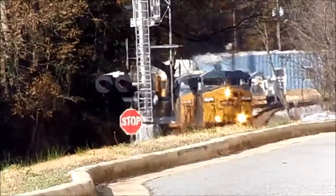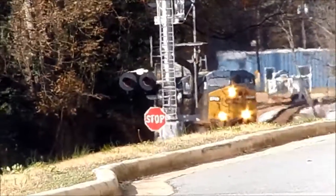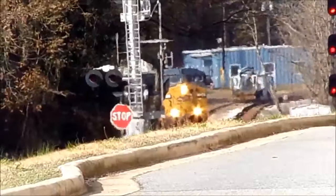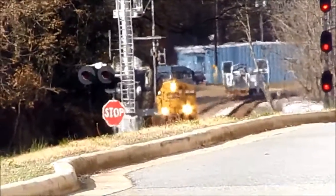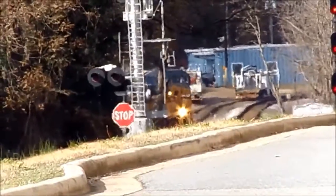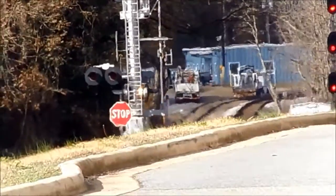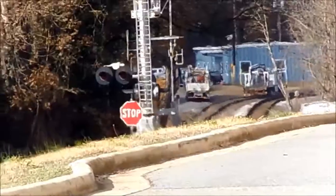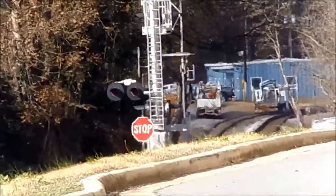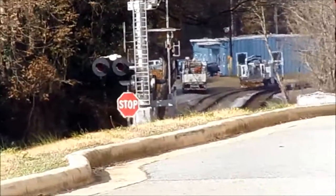A sidetrack of some sort. Okay, well, he didn't exactly pass me, but there it is. It's a really short auto rack. Rating is 145. I don't know what the other one is.